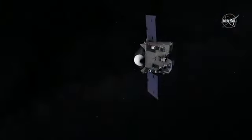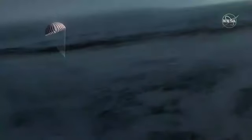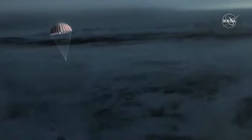So after that journey, the sample return capsule will be jettisoned from the spacecraft in September of 2023, just 4 hours before atmospheric entry. And the satellite, OSIRIS-REx, will perform its own maneuver to divert and fly safely past the Earth. Well, I know I can't wait to see what the spacecraft brings back to us in its sample return capsule. So reflecting back a little bit on what the mission has done to date.